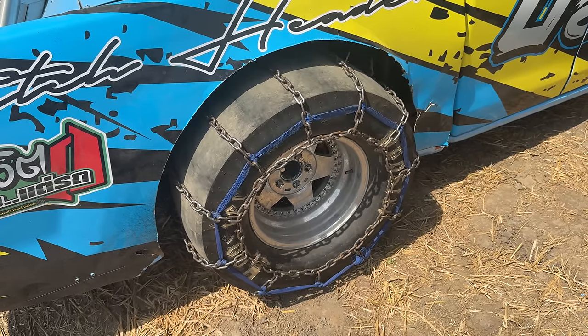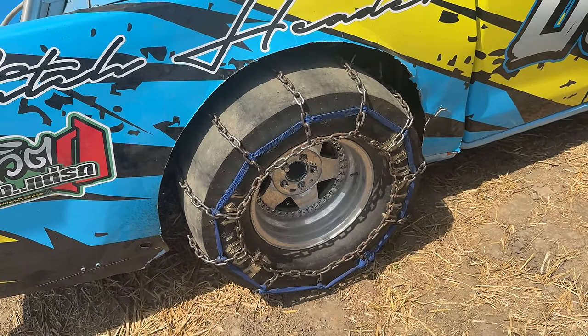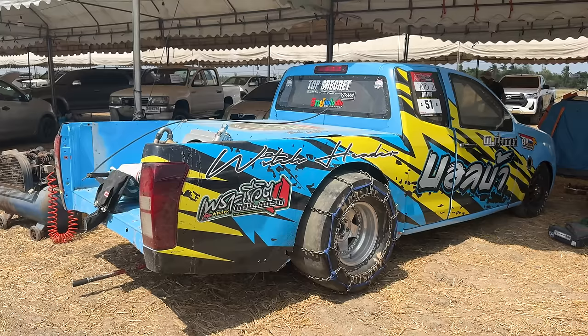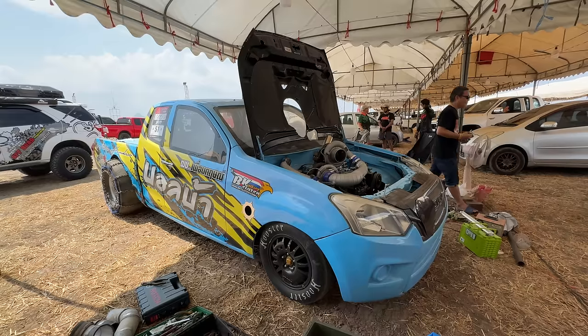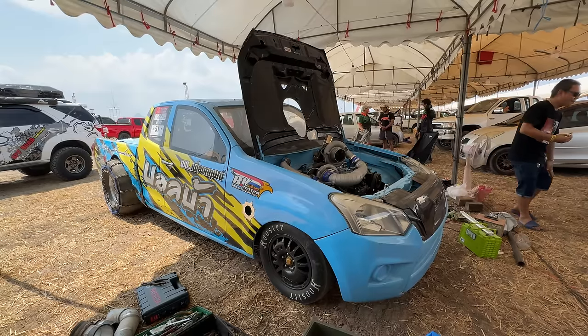See how this works out for him. You know how you put chains on tires in a snowy environment? This guy has a full-blown D-Max drag truck, and they put chains on the rear Hoosier slicks to attempt to get some type of traction in the dirt.